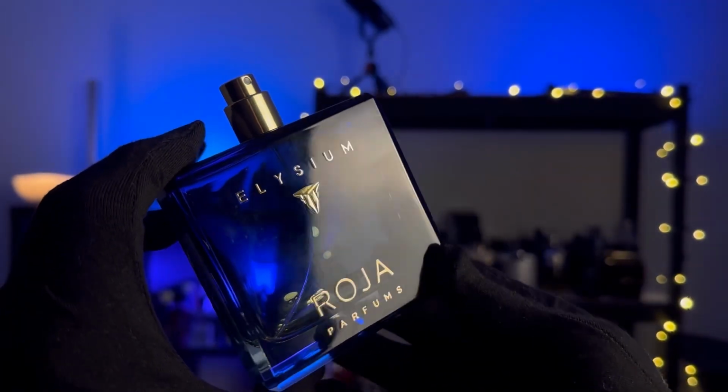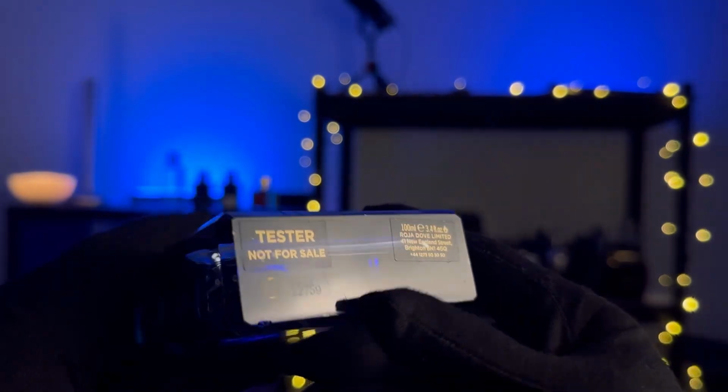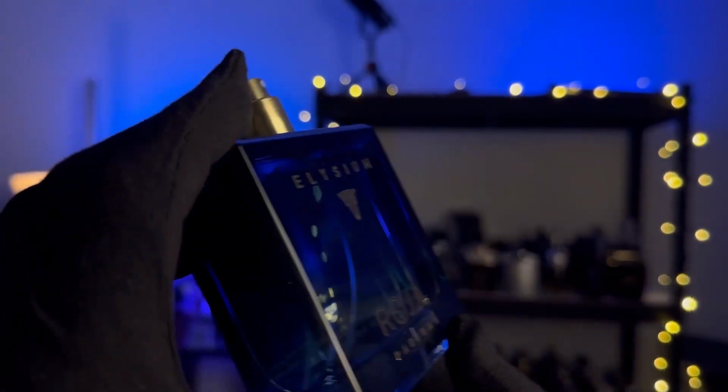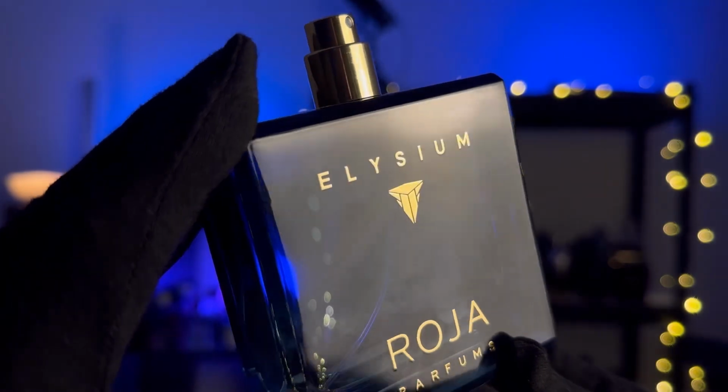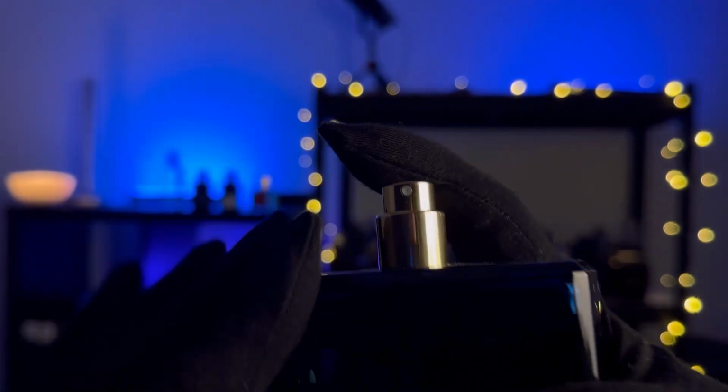So this has a lot of notes, as a lot of ROJA fragrances do. This has a lot of citruses in the opening, like grapefruit, lime, lemon, bergamot. You've got some aromatic notes like thyme, and then as it goes through, you get this kind of juniper berry type of feel. It's really, really, really nice. You've got the aromatics mixed with the fruity freshness, and it's going to stay fresh throughout the whole life of the fragrance, and it doesn't last all that long.